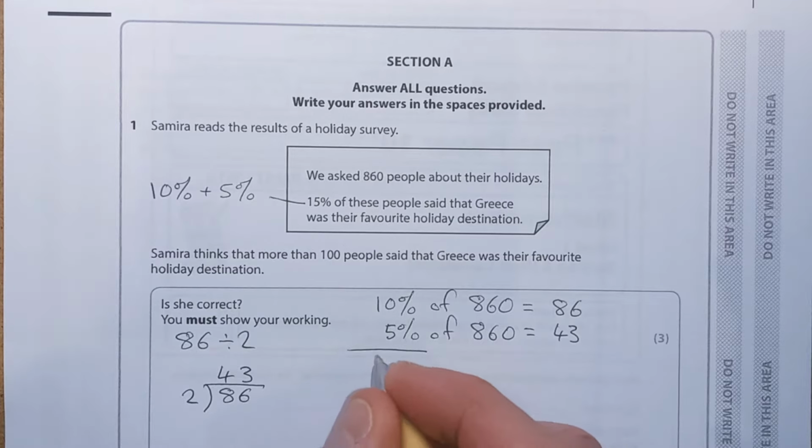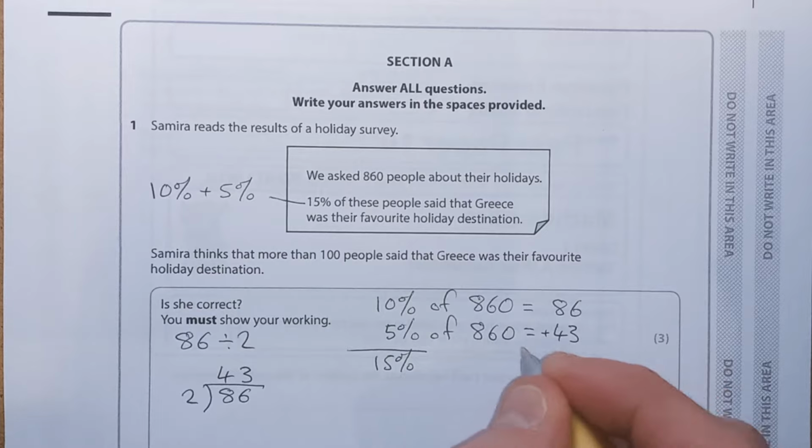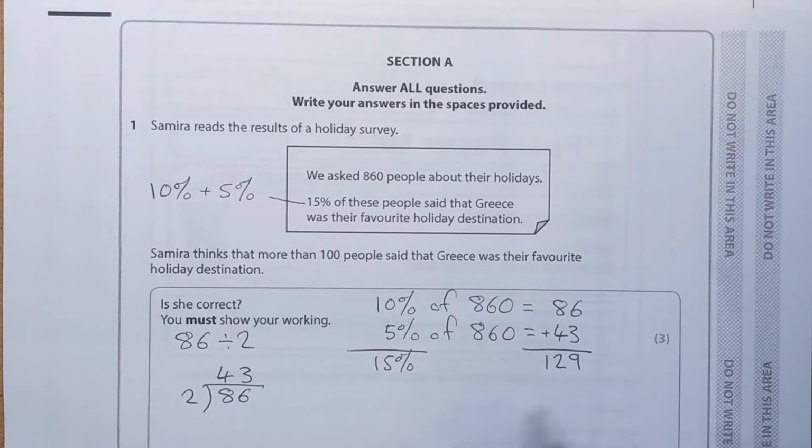So 10 plus 5 is 15%. So we just need to add the 86 and the 43. Well, 6 plus 3 is 9. 8 plus 4 is 12. So we've got 129 people. Well, 129 is more than 100 people. So, yes, she is correct.